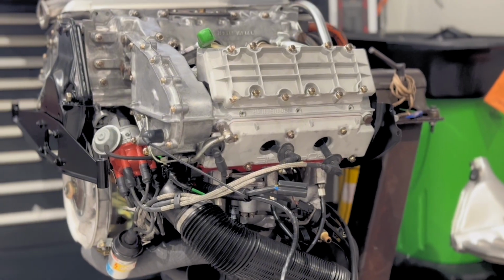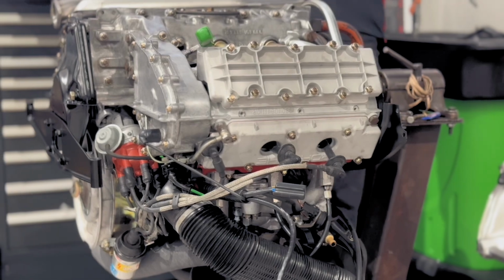Some of the major mechanical repairs that our staff ended up repairing were pretty much a whole entire engine rebuild. We sent the cylinder heads out and got them refinished, along with new pistons installed in the engine.